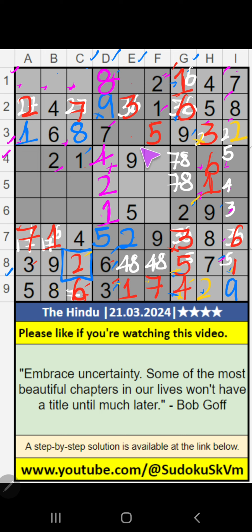Then second grid, 2 numbers are remaining, 4 and 6. It will come in one of these cells. Third row, we have 6. So 6 can't come in the cell. 6 is confirmed here. Then 4 is here.